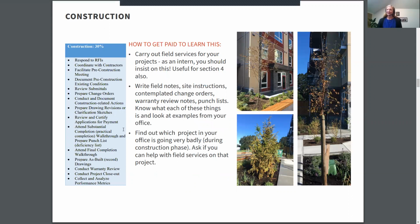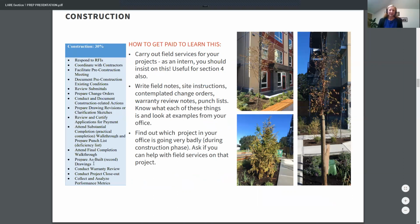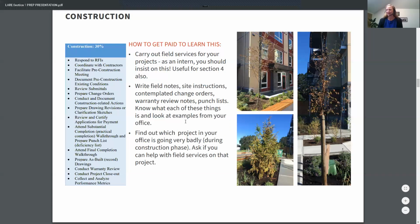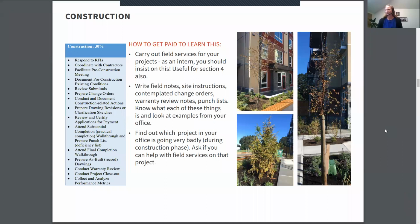So the construction phase, I found, it says 30%. Honestly, this is the section that I studied the most, and I think it was useful to study the most. I feel like this exam is very heavy on the construction administration or construction management side of things over the other sections. Maybe that was just random luck with the set of questions that I got. But all of these terms are probably ones you want to have some understanding of. What's an RFI, request for information? If you get a chance to respond to that, then you probably will know how to do it.